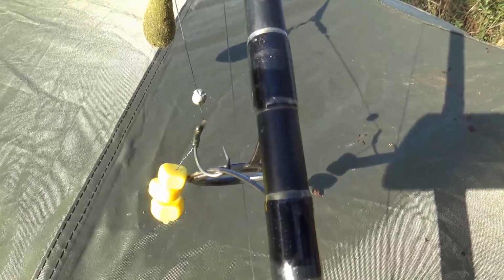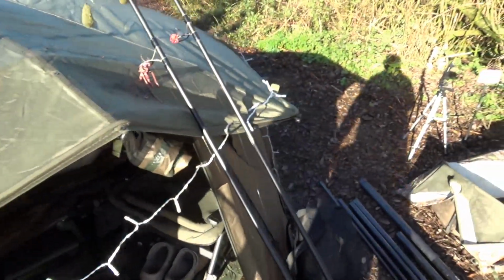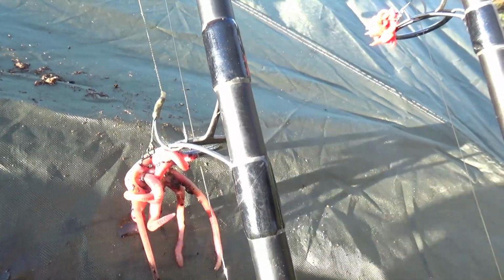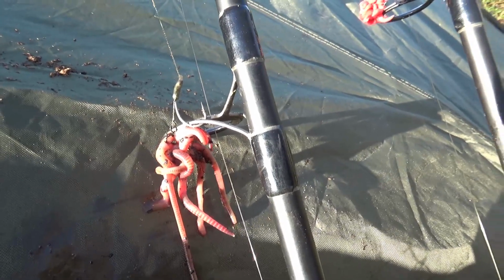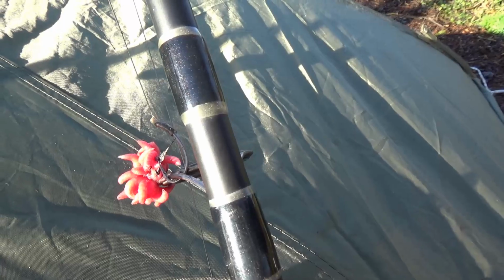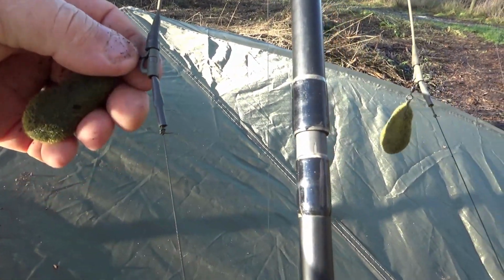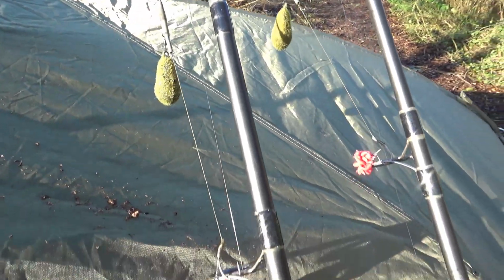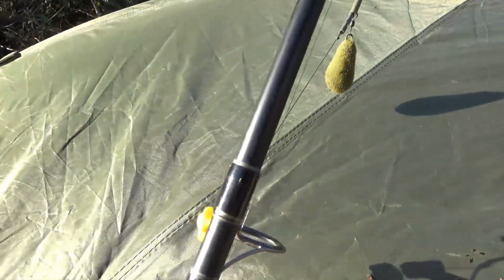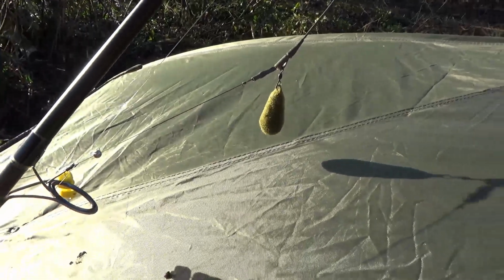Right, these are the three rigs I'm using. I'm using corn on one, the three artificial corns. On the other one, I'm using maggot on a quarter clip, the maggot clip, and the old faithful maggots on another clip. A 3 ounce lead, which will come off as soon as I get a run, hopefully. And that's my three rigs that I'm using. All the same lead clips, but three different blades.